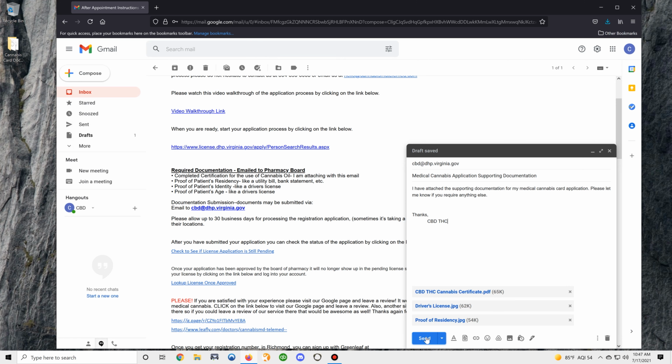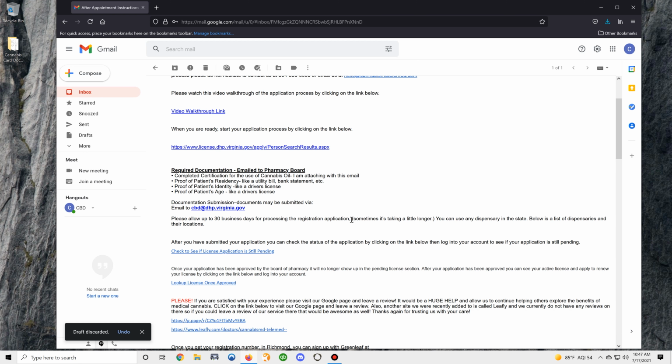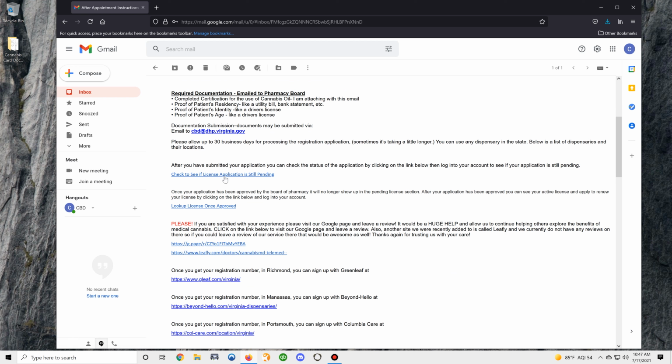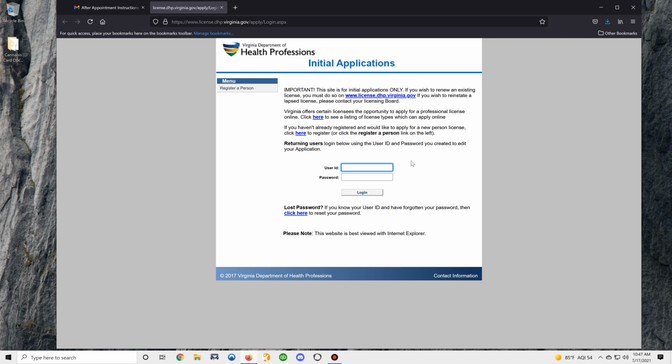And then hit send. After you hit send, you should receive an automated notification from the Board of Pharmacy saying that they've received your documents, and it may take up to 30 days to process it. It is currently taking longer than usual due to high volume of applications. It's taking around 45 business days.